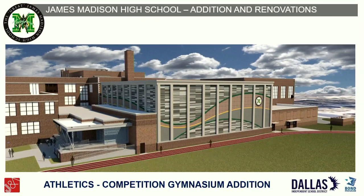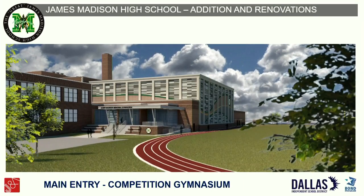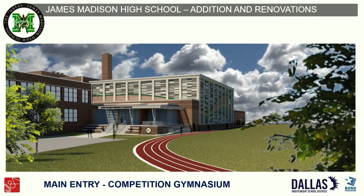And then this is an image of what the new facility would look like as you enter the lobby. There's some seating areas out front for students to sit. And it's kind of a glass wrap around entrance, and then the new track.